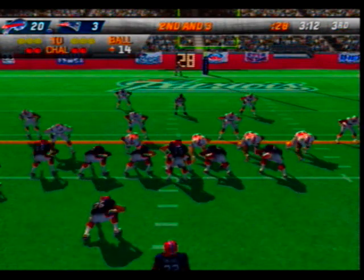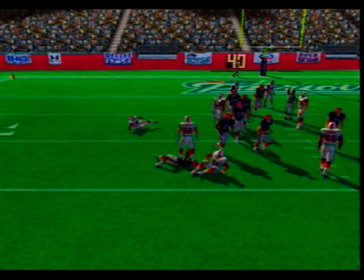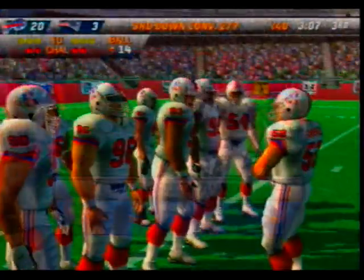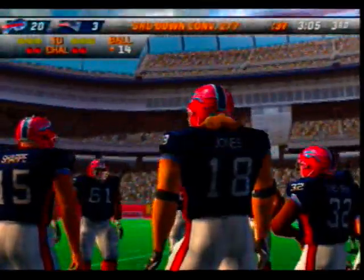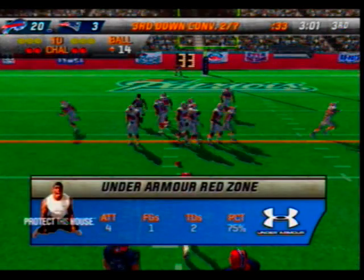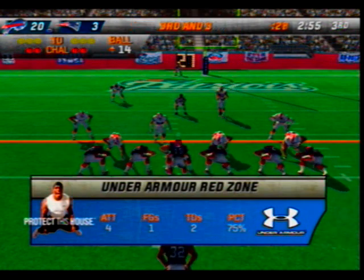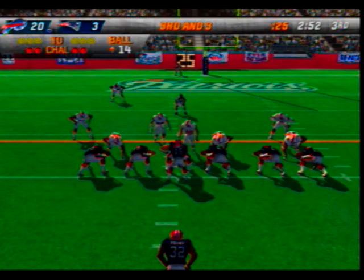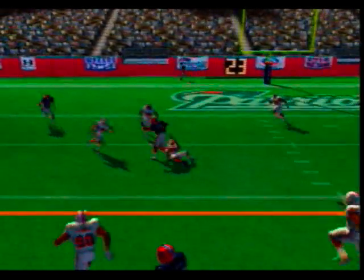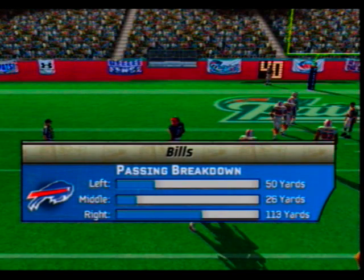The last red zone trip resulted in a field goal. They're going to spot this one at the 14. He's able to run down another ball carrier for the seventh time. Getting it to the 11-yard line would net them a first down. New England comes out in their nickel package. The throw and the catch is made. Number 45 is there for the tackle at the 5-yard line.